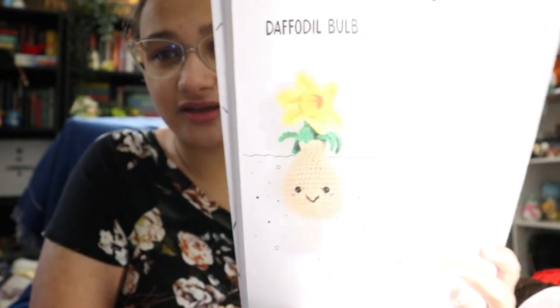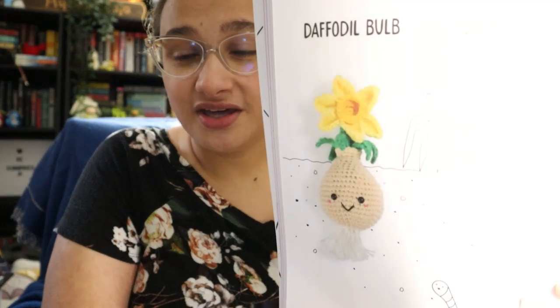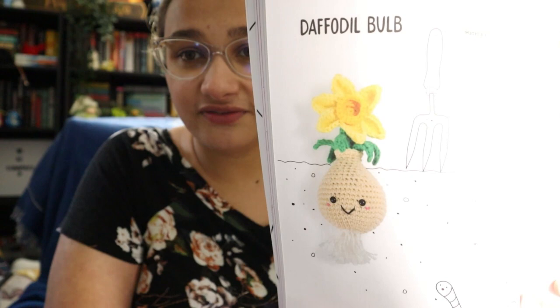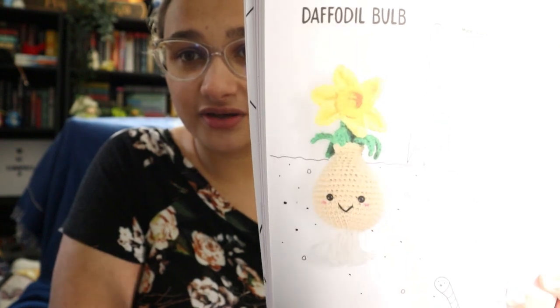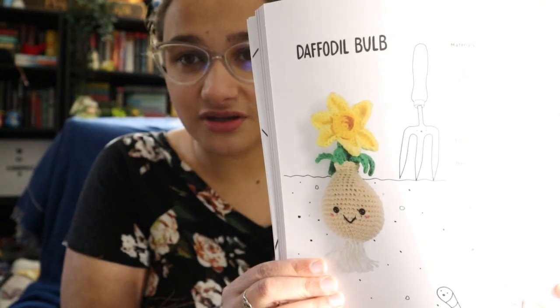The lighting is kind of blowing it out, but actually that's working in my favor. So in case I'm not allowed to show the details of the fiber and hook size and stuff, you guys get to see just the hook. So we will be also making him. Little daffodil bulb.